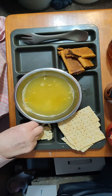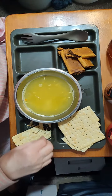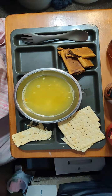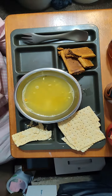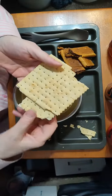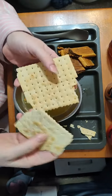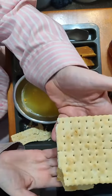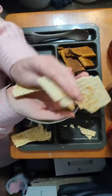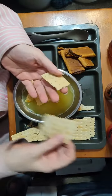I'm going to take a test nibble of one of these smaller pieces of cracker just to make sure that it is still edible. This is one side of the cracker. They look like a saltine. You get that varying color on saltines. Well, one just went into the soup. But that's okay.